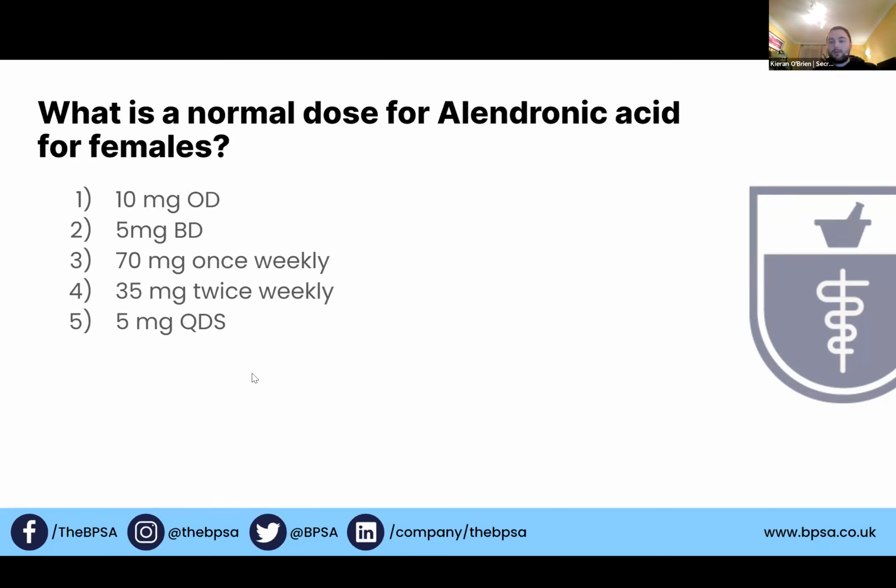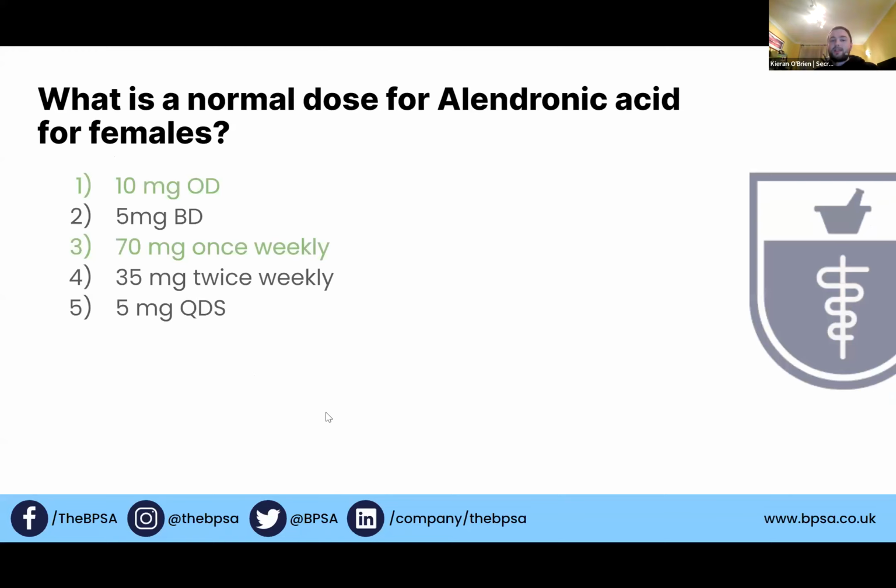So let's have a look, see what everybody put. So majority of you going 70 mg once weekly, couple 10 mg OD, couple 5 mg BD. And the answer is 10 mg once daily or 70 mg once weekly. So if your patient is a female, they can take either, and it would be entirely dependent on the patient themselves which they would take. Some like to take it daily because they can get into a routine, take it at the same time of day, and it'll help them remember. Others prefer the once weekly dose, just because they don't have to take as many tablets.